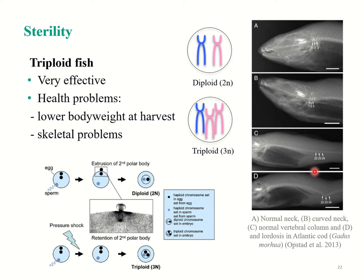And you see here a normal neck, and here you see a triploid curved neck, and also in the spine. And also heart problems have been reported. So that is a lot of animal welfare issues connected to this triploid fish, even though it's very effective. But it seems that new knowledge about the triploid fish and their physiology has been obtained. And so it might be that these problems can be sorted out for the future.